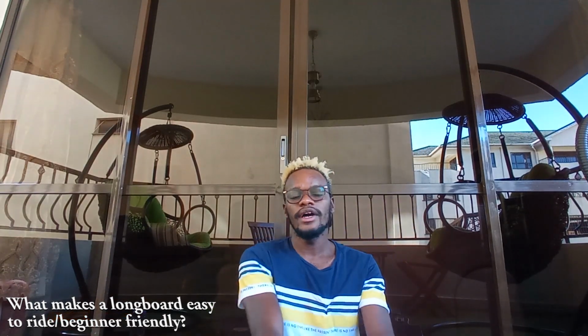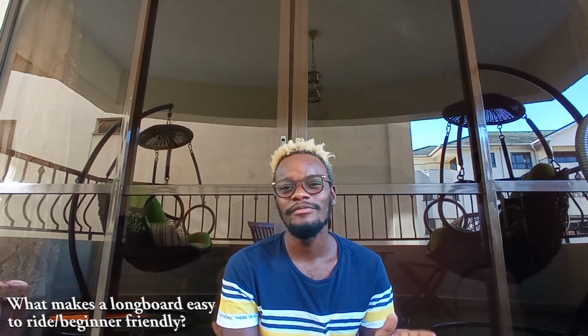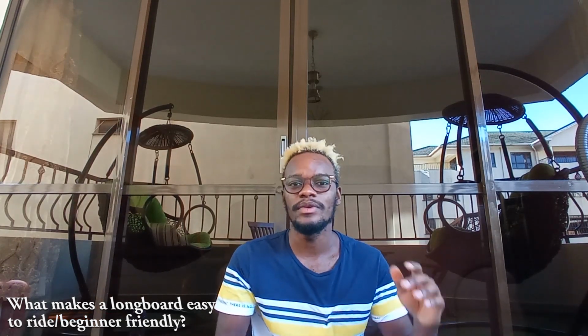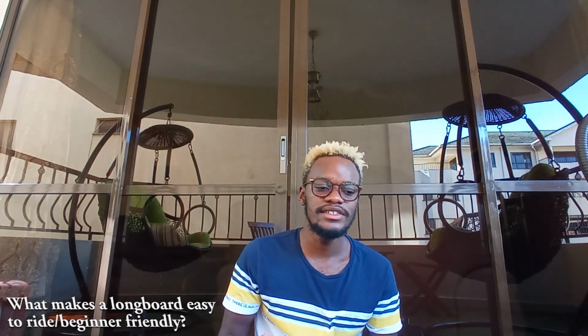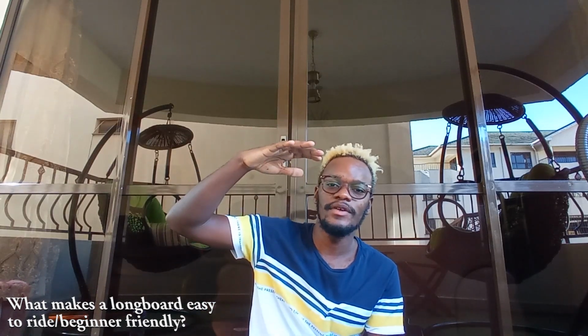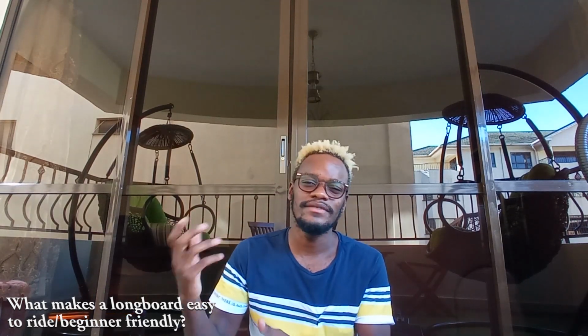And yeah, why should you not buy a cheap longboard? So most cheap longboards have been made poorly. The decks are made really poorly, several pressed at a time in the mold, and this really leads to an inconsistent shape because not all the boards are getting the amount of pressure that they need in order to be made properly, and that could lead to delamination even down the line.